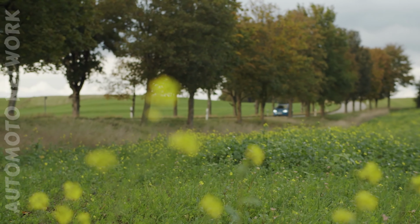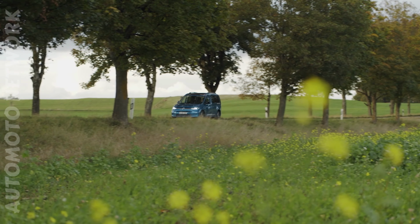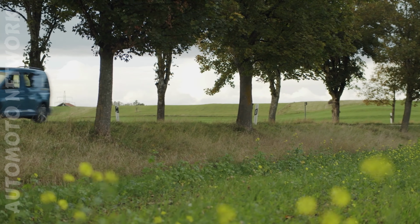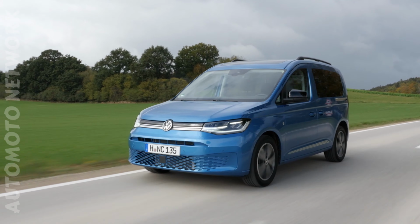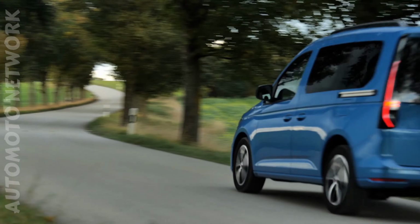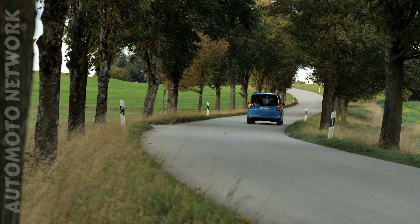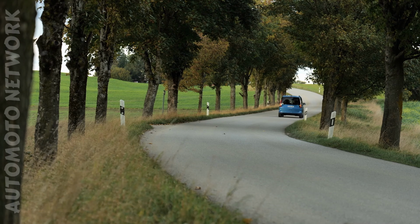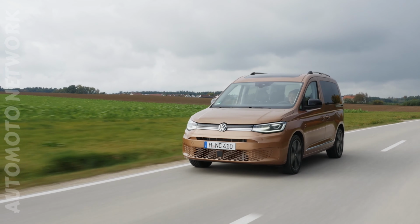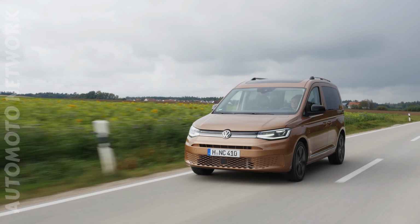The new Caddy is available as a passenger car in the trim level Caddy from 27,689 euros in Germany. This version features the 102 horsepower diesel and a 6-speed manual gearbox. The more powerful 122 horsepower Caddy, also with front-wheel drive, costs around 1,200 euros extra. And if you want to drive the trim level Style, you have to spend over 33,000 euros in Germany.